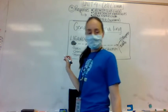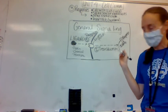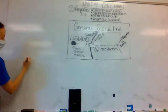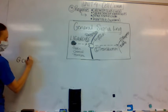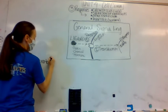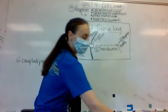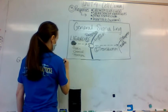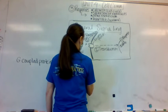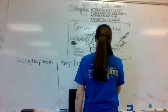I have three that I have, and I kind of go back and forth if I need four. But basically, that's going to take up this whole entire bottom here. We're going to do a G-coupled protein. I'm just going to give you a little bit of information about each one, and if you need more, you may need to do a little more digging. But just to remember that they exist is the point here. And then what was the third one that I decided was important?